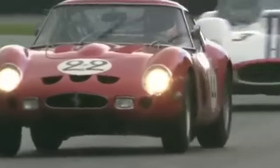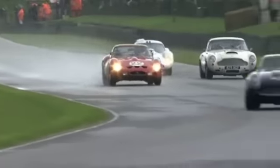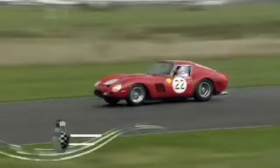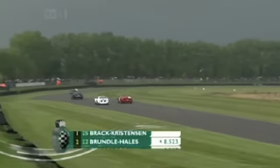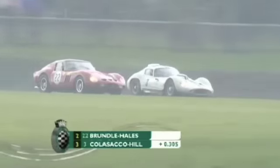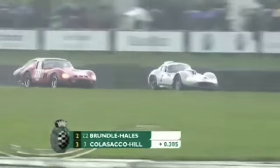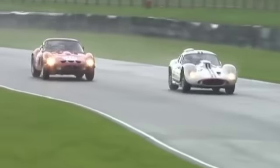We're just over halfway through the RAC TT Celebration race, and up front Kenny Brack leads. Martin Brundle is defending 2nd place from Derek Hill, but it's getting wetter every moment. And remember, this is a 2-driver race. All of these cars must make a mandatory pit stop and hand over to their co-driver. Derek Hill going alongside Martin Brundle, and just look as the rain falls. Derek Hill doesn't seem to be fazed by it at all. That's a lovely piece of driving.